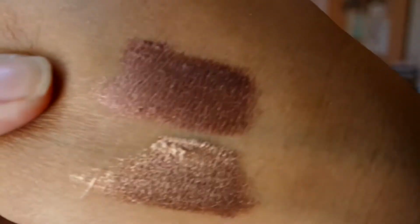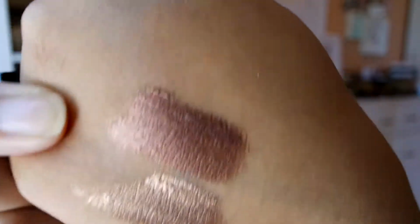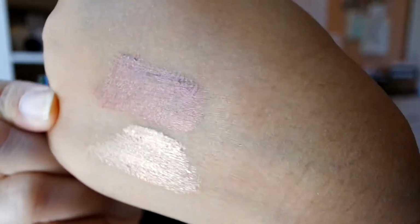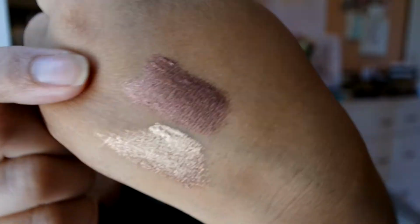Oh my god, they look so good. That is amazing. That is simply Mauvellous, and it's got a very beautiful purpley neutral tinge. That is stunning. Like those two together, look at that shine on it. It's just beautiful. I'm so excited about these.